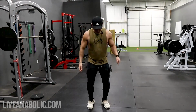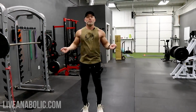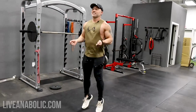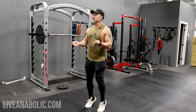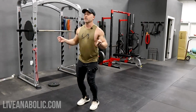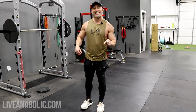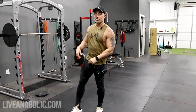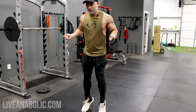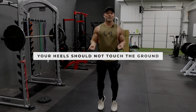Key here, my heels never touch. You're just jumping, just a regular jump rope, phantom jump ropes, just like this. Heels aren't touching, staying on the balls of your feet and your toes, just like this. That's all you're going to do. You're going to shoot 100 reps, take a breather, rest. You can rest up to 60 seconds here because this is not only working your calves, but it's a cardiovascular exercise as well. Once you've done that, do it again, shooting for 3 total sets.